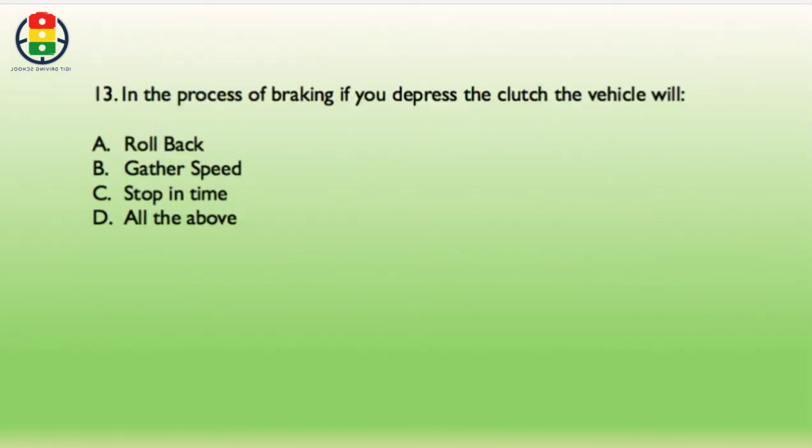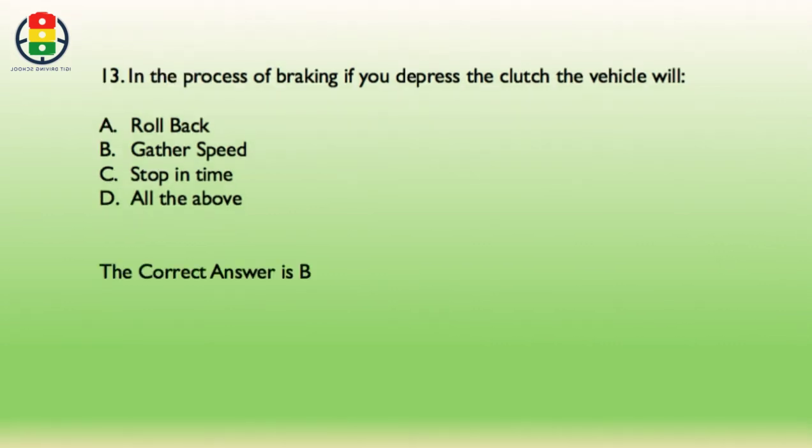13. In the process of braking, if you depress the clutch, the vehicle will A. Roll back. B. Gather speed. C. Stop in time. D. All the above. The correct answer is B. Gather speed.